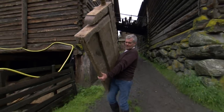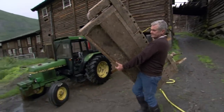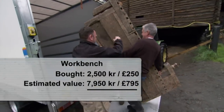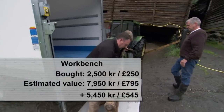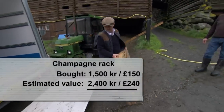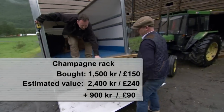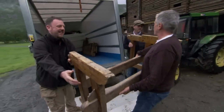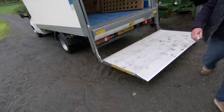Even Christian mucks in and gets his hands dirty. You can take the boy off the farm, you never take the farm out of the boy. Drop it on the... That's it. And all the way down. You got it? Yeah, OK, I'll do it. Fair play to you, Christian. Hope you don't regret it. I won't.